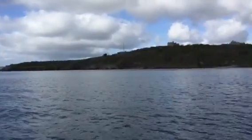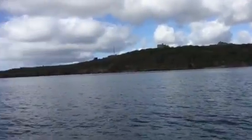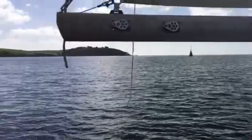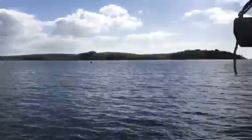This is just going past Pendennis Castle and Pendennis Point. Should start to get some wind pickup. Disaster number 1 averted. I'll show you what that is later on when I've finished sorting it out. That's Pendennis Castle and Pendennis Point, and on the other side we have Black Rock and St Mawes. Lovely weather at the moment.